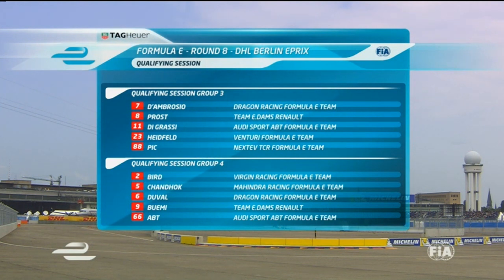Jerome D'Ambrosio, Nico Prost, Lucas de Grassi, Nick Heidfeld and Charles Pic out in Group 3. That's going to be a very strong group. And then the final group, Bird, Chandok, Duval, Buemi and Abt. So we've got real pole position contenders in those two.